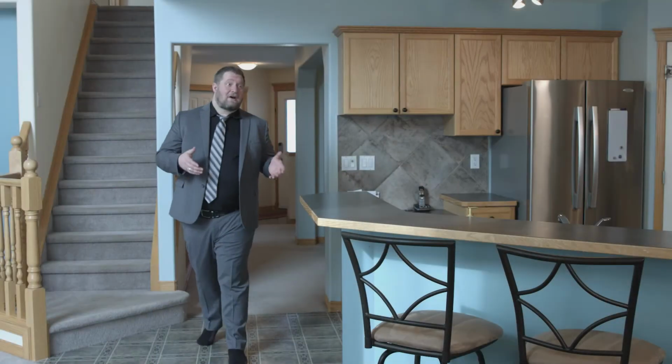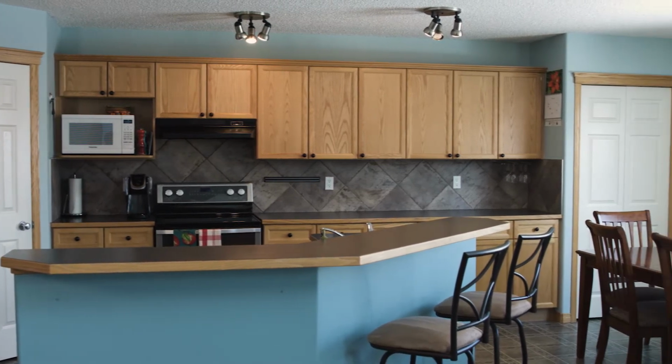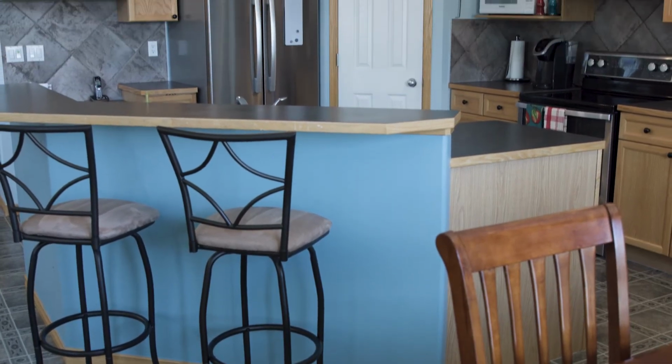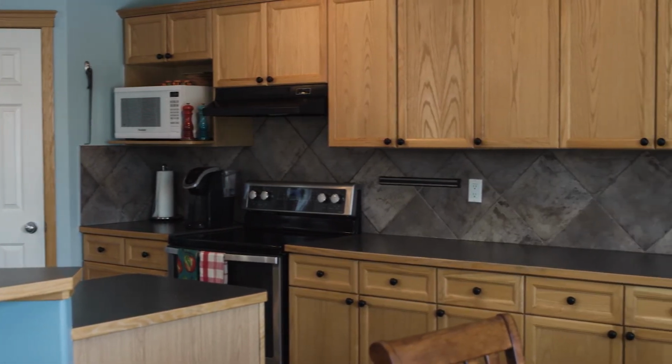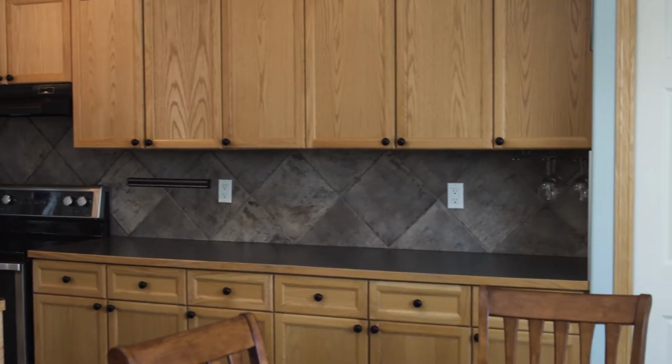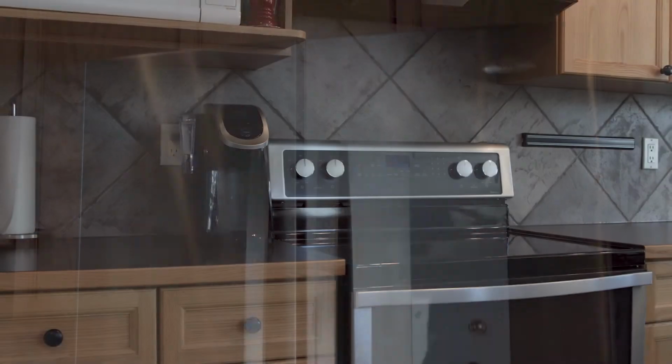Let's go check out the kitchen. This kitchen is awesome for entertaining. With center island and breakfast bar, there's plenty of seating. There's also a ton of counter space. This way you're not tripping over each other when you're trying to cook or bake. Tons of cupboard space, stainless steel appliances, and to top it off, it opens up into a bright and sunny living room.